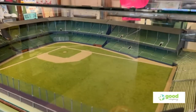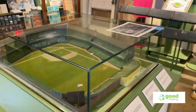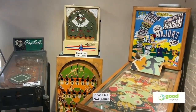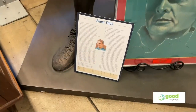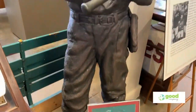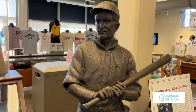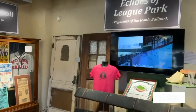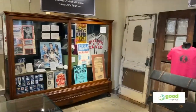I think most significantly, the championships: the first and only championship here at League Park in 1920, and then the championship in 1948, which is just after they left League Park here, but it was the last championship of this current ball club. So we're celebrating, if you want to say that, 75 years since the last World Series championship for the current Cleveland Major League ball club.